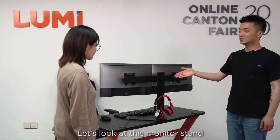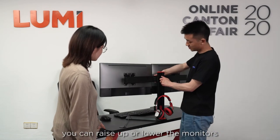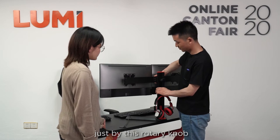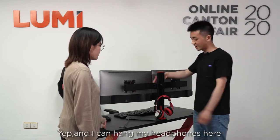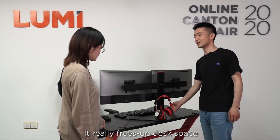Let's look at this monitor stand. It features dual-list head adjustment. You can raise up or lower the monitors just by this rotary knob. Well, that's very convenient. Yep, and I can hang my headphones here when I'm not using them. It really frees up my desk space.